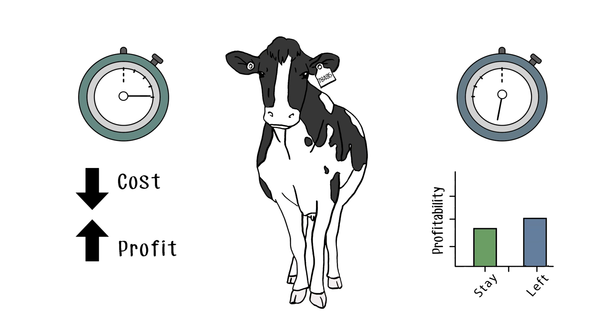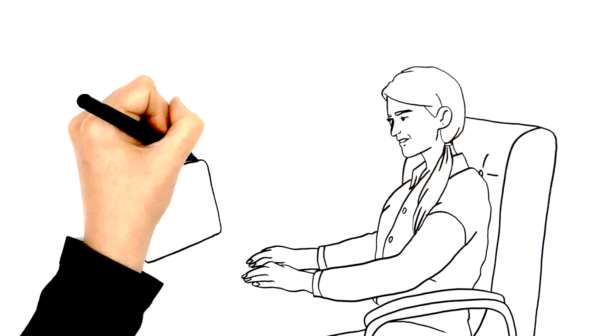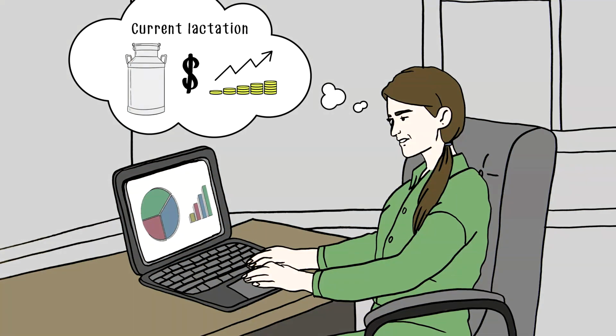The economic analysis showed that differences in lifetime revenues between the left and stay cow groups were variable and not always different. In general, farmers tended to make culling decisions based on the costs and revenues of their cow's current lactation, rather than looking at any costly events that happened in previous lactations.